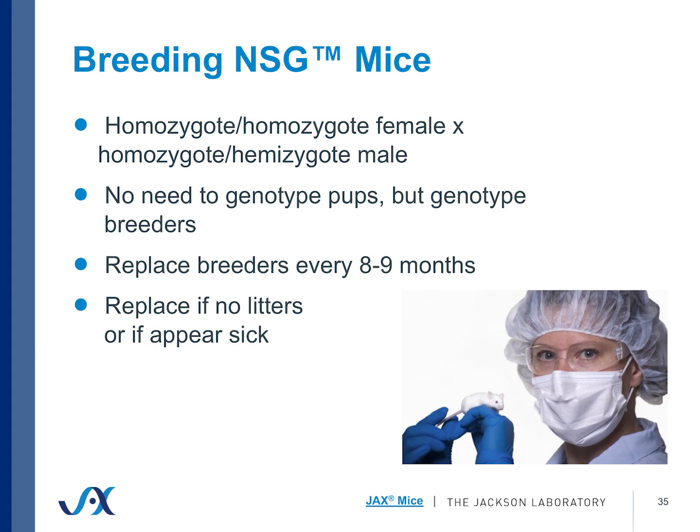So if you want to err on the side of caution, maybe even every 7 to 9 months. If you're not getting any litters, or if the mice appear sick, go ahead and just replace those breeders. In our facility, we follow a 120-day non-productive period before we replace them. But otherwise, if you have a concern, go ahead and get a new breeder in, so you're not wasting the time.